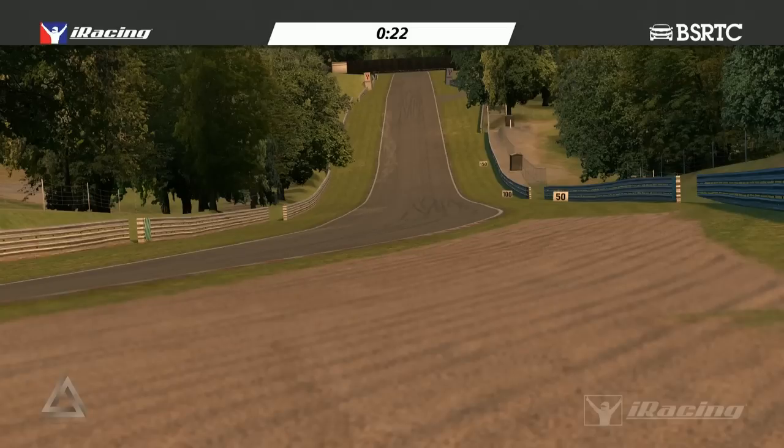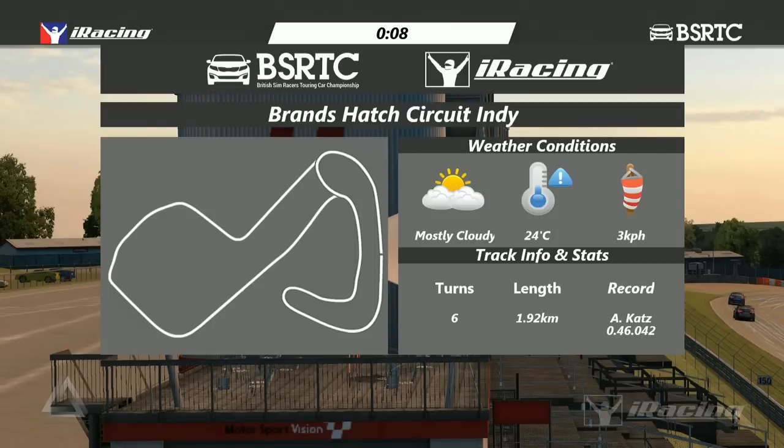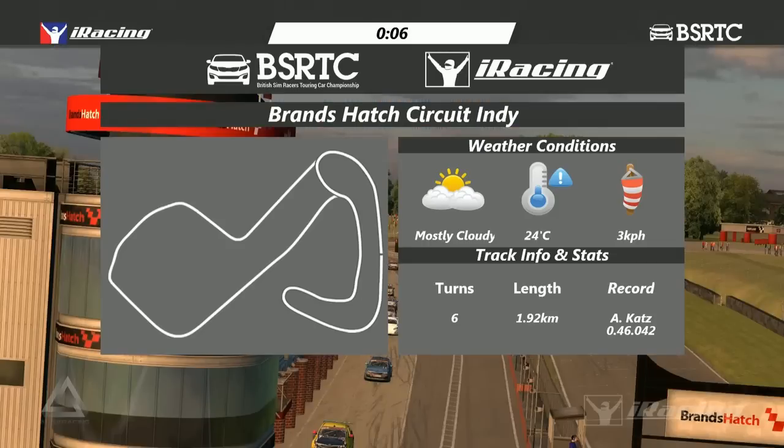Four races we have on tap, and Adam, well, the track looks glorious bathed in the sunlight. We're going to see some fireworks here, I'm sure. Yeah, this circuit is where the BSR TC began all the way back in 2013, and the series has developed immensely since then, and this track always provides great racing. Now with a new 4-race format, we're going to see some more great racing.